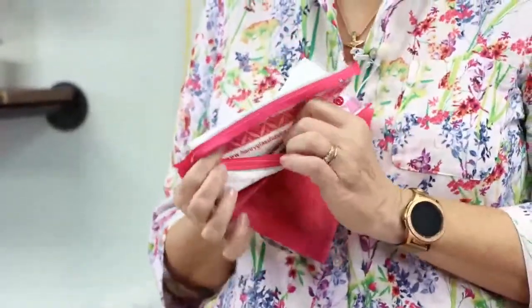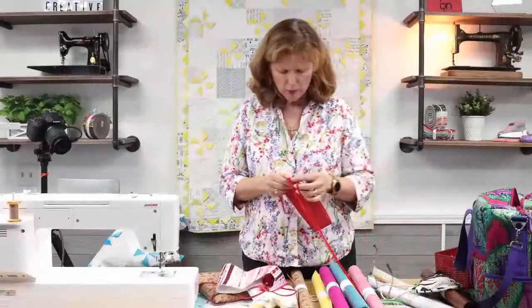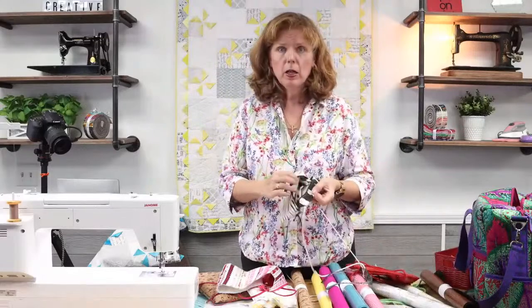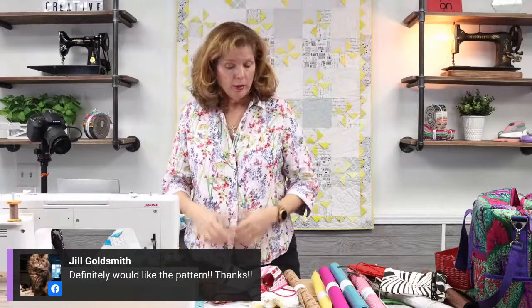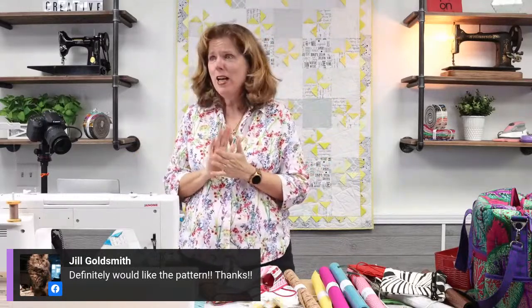So when you flip this right side out, you can't tell you've got a pocket. I think a couple of my bags might have pockets. Not this one. Anyway, they're somewhere. This one's got a pocket. But anyway, that's another option. I'm sure you guys could come up with other ideas. You can make these, again, bigger or smaller as you want. You can go all kinds of directions. I hope everybody tries this because it's fast.